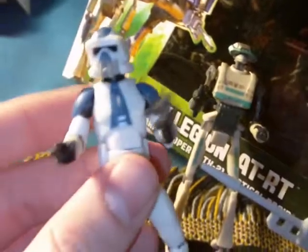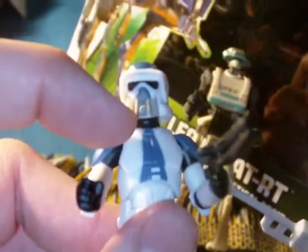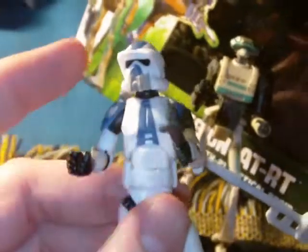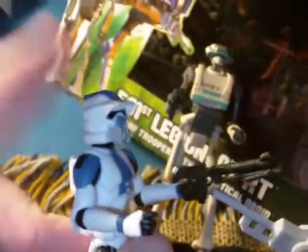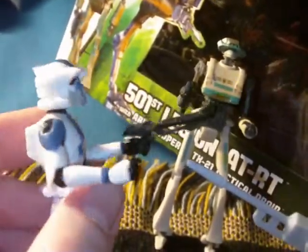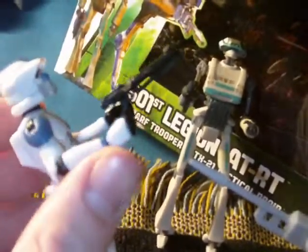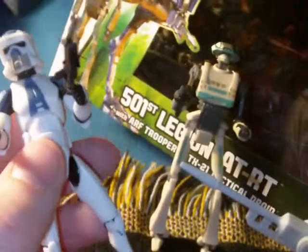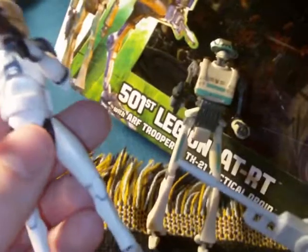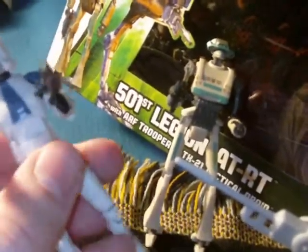So the upper part, a lot of blue. Good helmet sculpt. Got sort of a little gray in the front there. Articulation, again, same as every other ARF trooper. Bulge on your neck, bone shoulders, bone elbows. It's a bulge on your torso. The wrists swivel, and then they have that sort of hinge action. One has the up and down, one has the back and forth motion. So that's cool. Bulge on your hips, bulge knees, and bulge ankles, which really gives for a great posability.